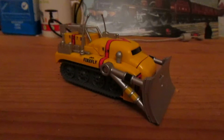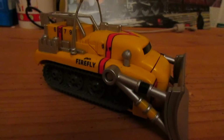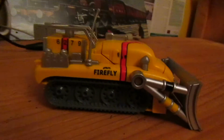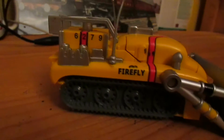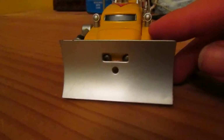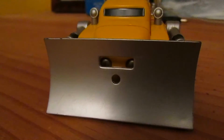Now this here is a very interesting model that I purchased June last year from a second-hand shop in Brighton, and this is one of International Rescue's famous pod vehicles, the Firefly, complete with its number 6279. It is quite an interesting model as well. There's the scoop at the front where you have the hole for the cannon and the screen there through the bulldozer blade.